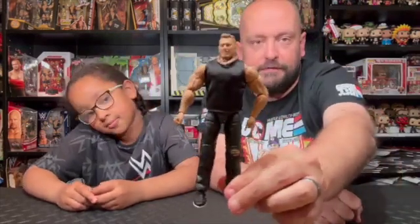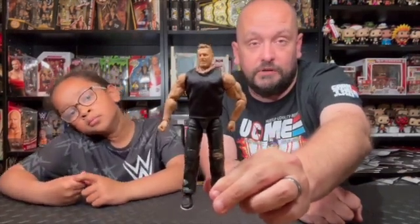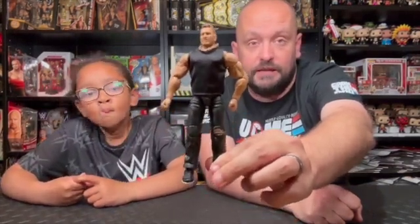Right, so let's have a look at the figures then. And we will start with the first time in the line. First Elite figure. There have been a couple of basics. Who's this one? Pat McAfee. Yeah, Pat McAfee, that's right. So, first Elite figure of Pat McAfee. The basics were pretty good. We never saw one, never came across any of them. So happy to get the Elite figure.